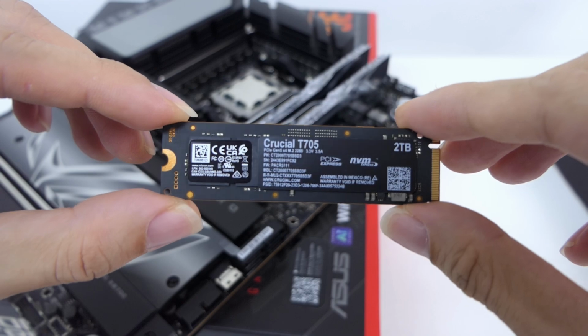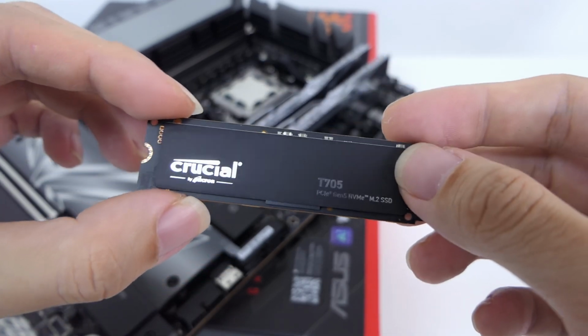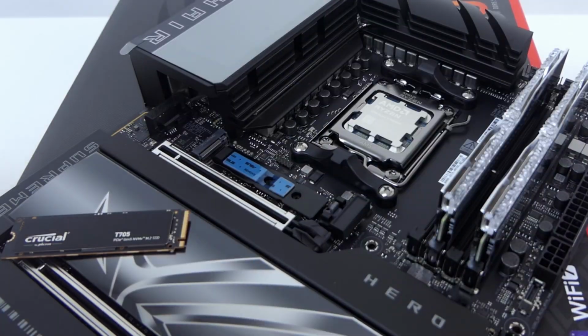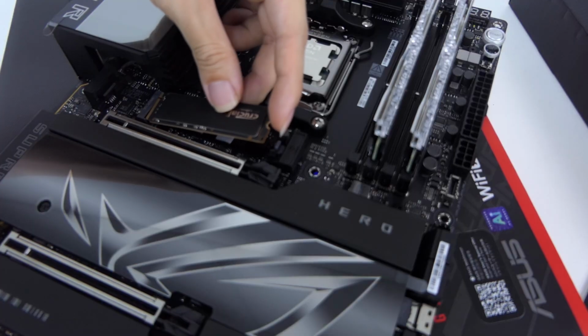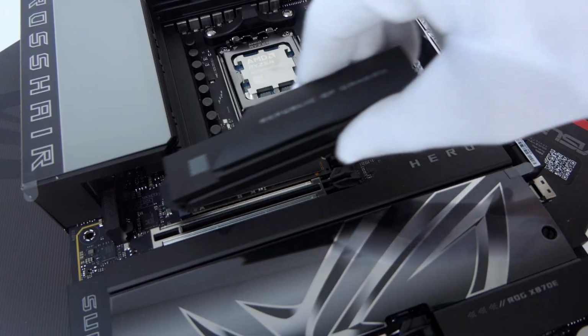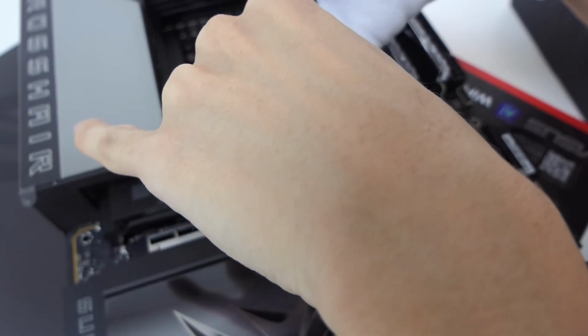It is also easy to install the 2TB Crucial Gen 5 NVMe SSD. Press the button to release the top M.2 heatsink. Remove the thermal pad film and slide the SSD into the slot and press down and you will feel a click. Do the same also for the M.2 heatsink.